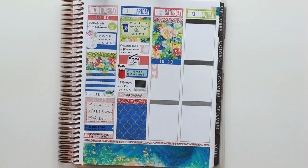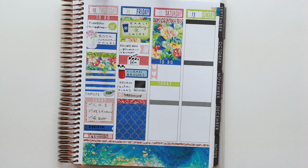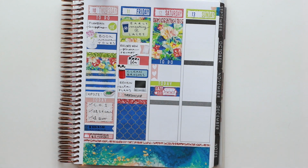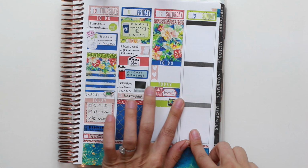Saturday was a super lazy day, so I went ahead and put down a today header, and then underneath that, I put a strip of washi down, kind of as a backdrop, and then I pulled in the lazy day sticker that came with the kit. I published a YouTube video this Saturday, so to mark that, I put down the scalloped box that came with the kit along with the iMac computer sticker as well.